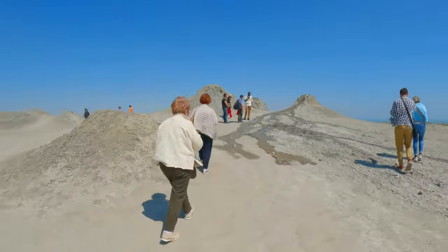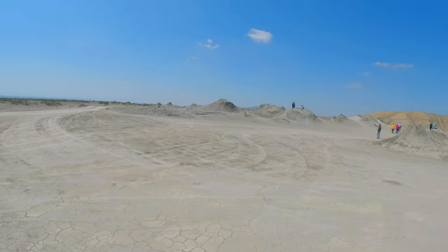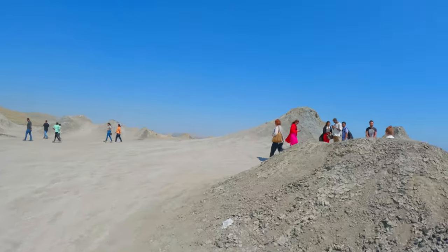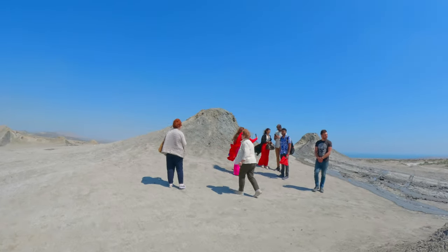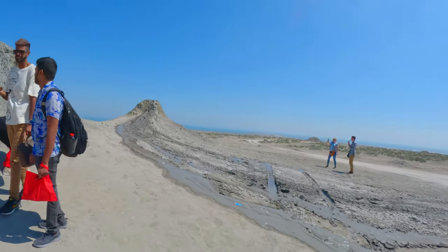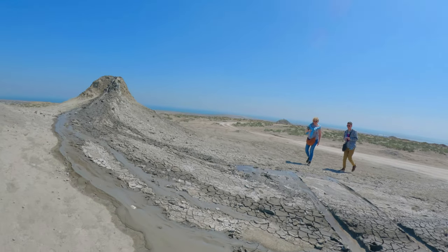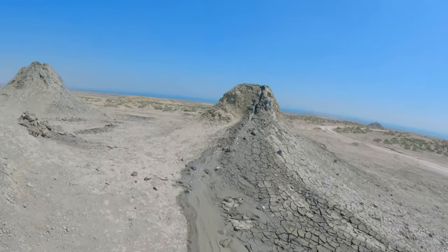These mud volcanoes, you can see it's all around here. It says you can touch them, just don't step in them, because you could, for one, destroy your shoes, and you can get stuck in it. They said you can touch it. Here's the mud volcano slowly coming out.